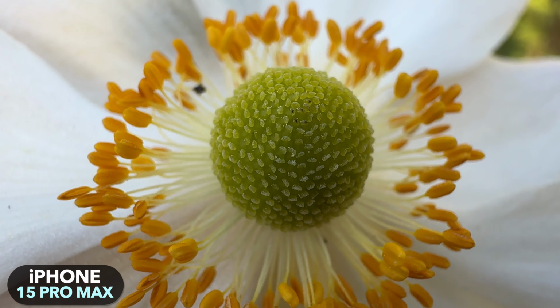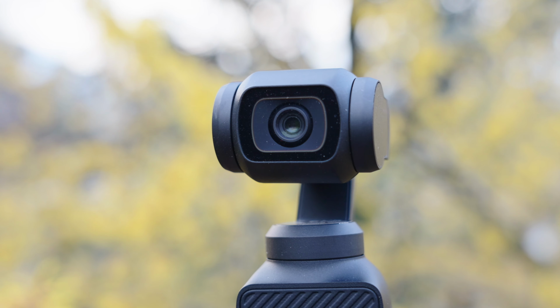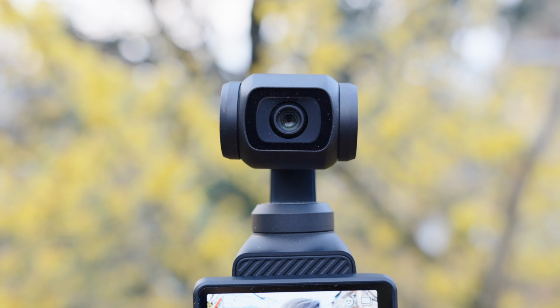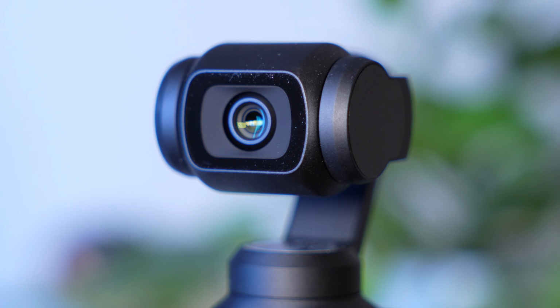The Pocket 3's gimbal, on the other hand, enables a range of features, such as auto tracking or particularly smooth camera movements. You can only achieve this with the iPhone in combination with a good smartphone gimbal. But the gimbal also makes the Pocket 3 very fragile. The device can hardly be protected from water or sand. And we still have to talk about the display.